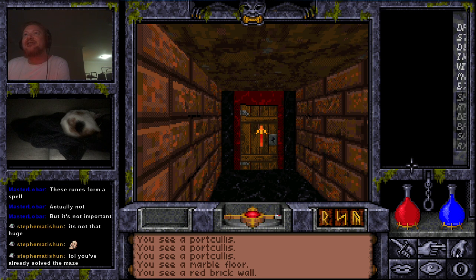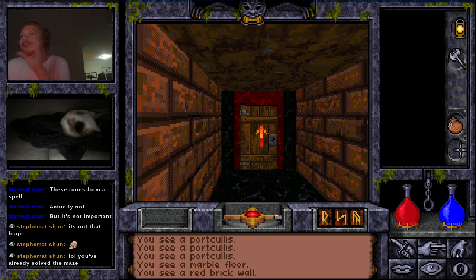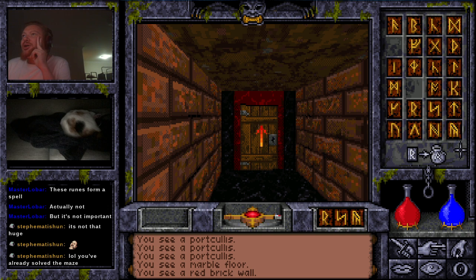And this is not the screen I wanted to open. Wish there was an option to disable the animation. It's nice, but it takes time. Remove trap.